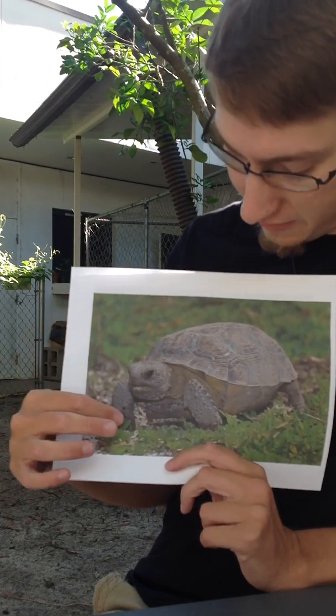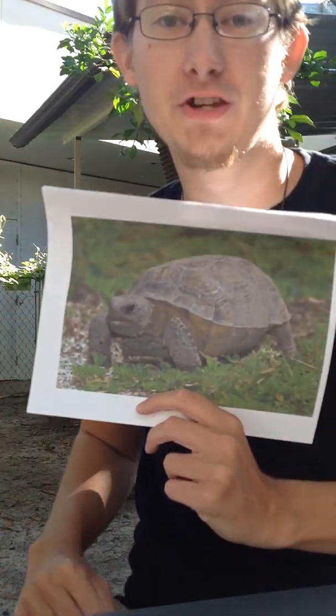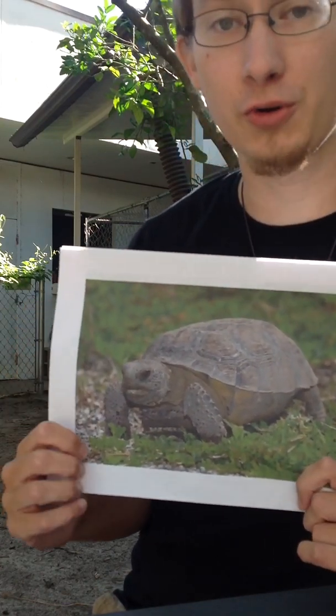Do you see his feet here? He's got feet kind of like an elephant. He doesn't have the smooth flippers of a fish or a sea turtle. He can't swim very well. Now, specifically, this is a gopher tortoise.